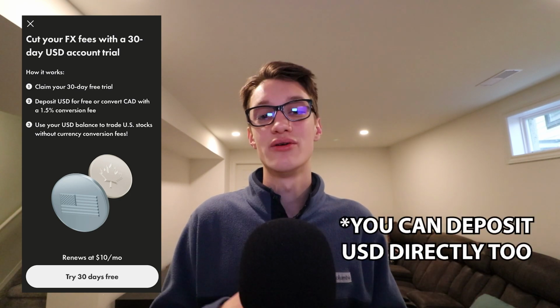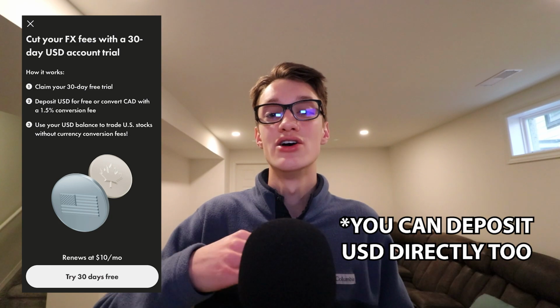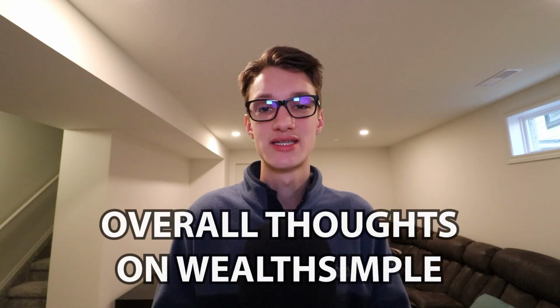Wealthsimple does have a USD account for $10 a month. You only have to pay half of those fees, only transferring your Canadian dollar deposits to USD for 1.5%, but you aren't forced to transfer that money back when you sell the stock. So that could be worth it if you do a lot of trading. But as you'll see, there are some other platforms that might be better if you're doing any international trading, as I'll mention later on. And that kind of leads into my thoughts on Wealthsimple.